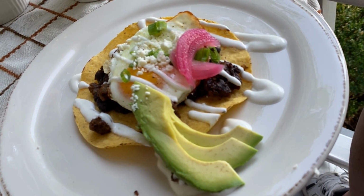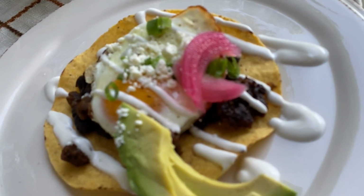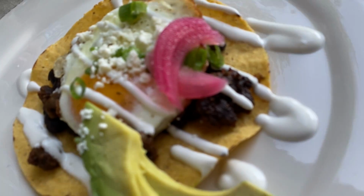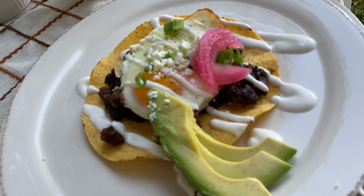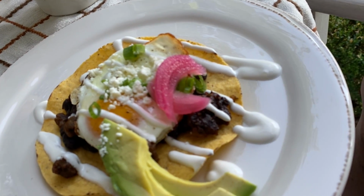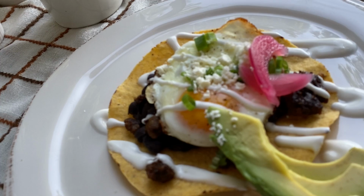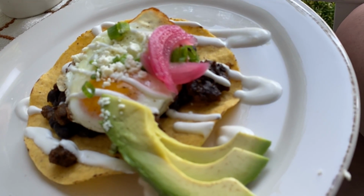Okay, and this is the second course. This is a black bean and chorizo tostado with a soft egg right there on top. Avocado and a sour cream sauce. Feta cheese? It looks like cotija. I bet you it's cotija cheese. And a pickled onion, which I am going to try. Not sure about the avocado, but we'll see.